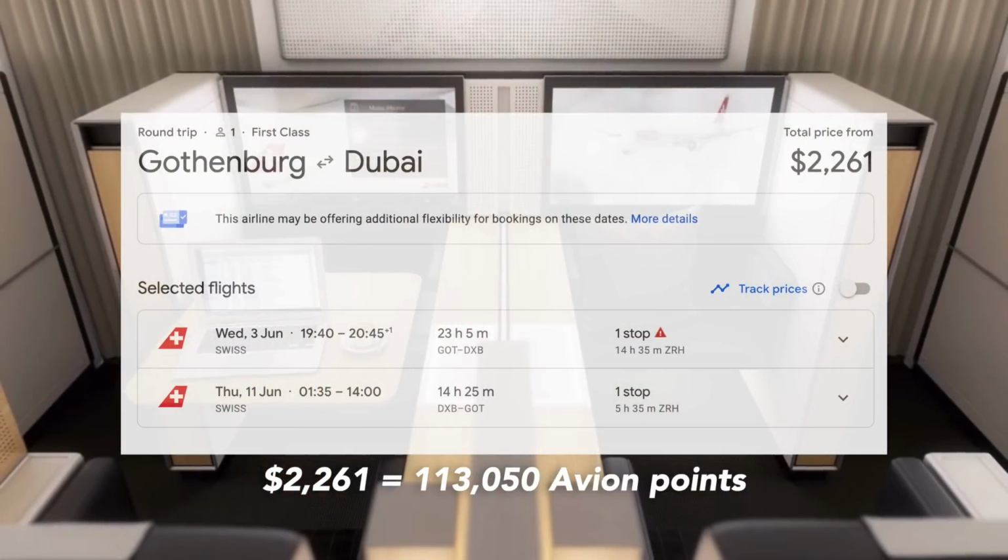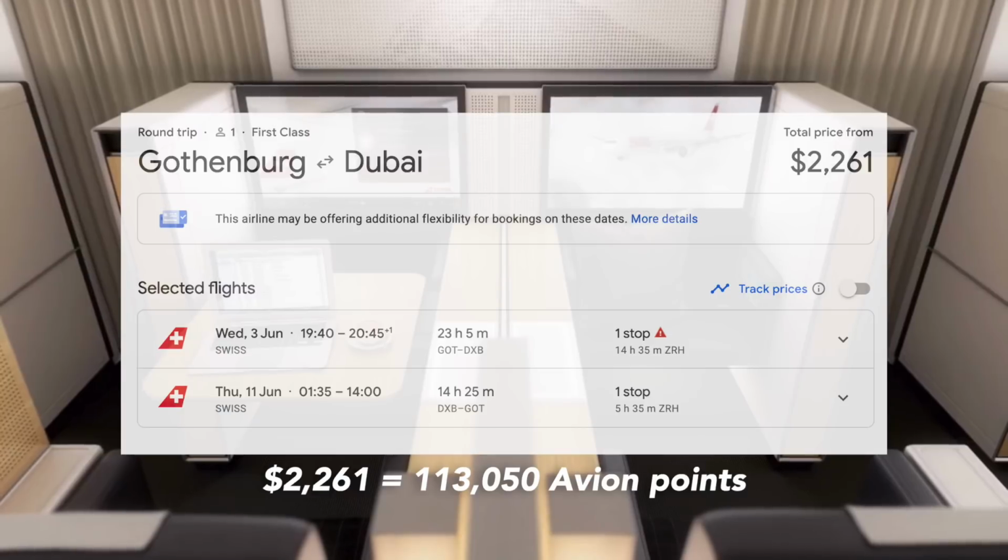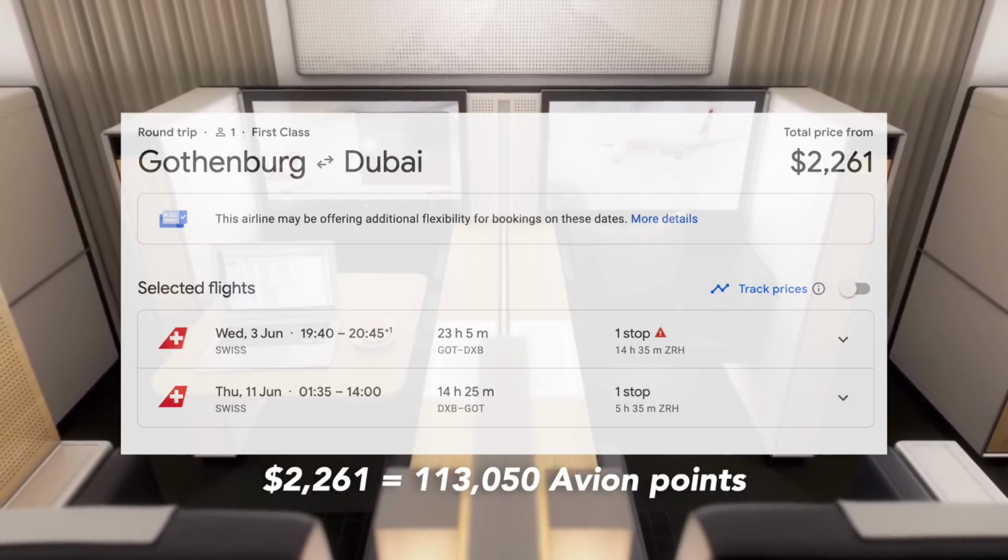The other useful thing here is that it lets you use points to book airlines that you wouldn't normally be able to book using your points. So for example, Swiss first class is usually totally off limits to partner bookings. So if you wanted to try Swiss first class, then redeeming Avion points through a quasi fixed points redemption scheme like this one is the best way to go.